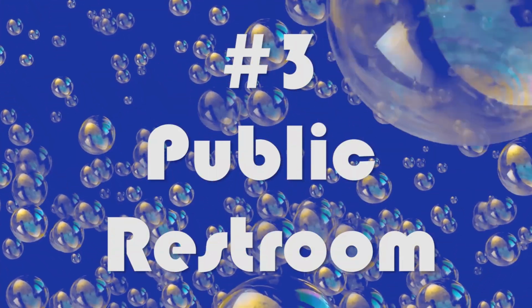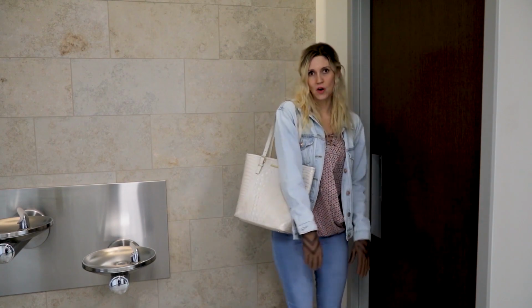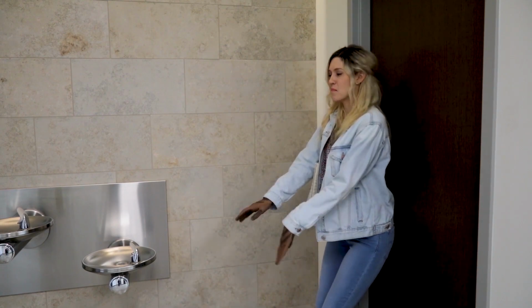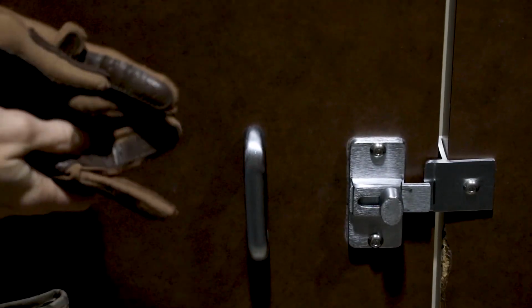Number 3, public restrooms. Hey, we've got gloves. We're safe. You don't have gloves? Back it up. Then when going into the restroom, remove your gloves after you've locked it. I put them in a little bag in my purse.